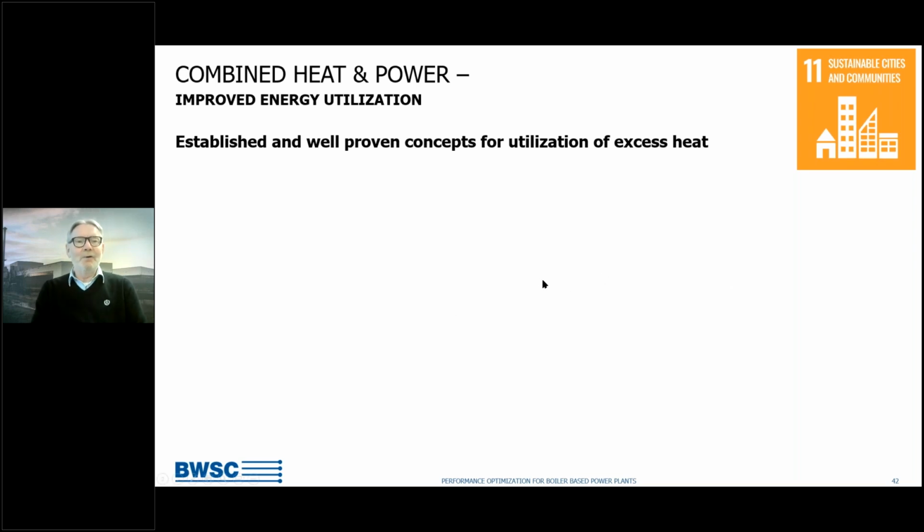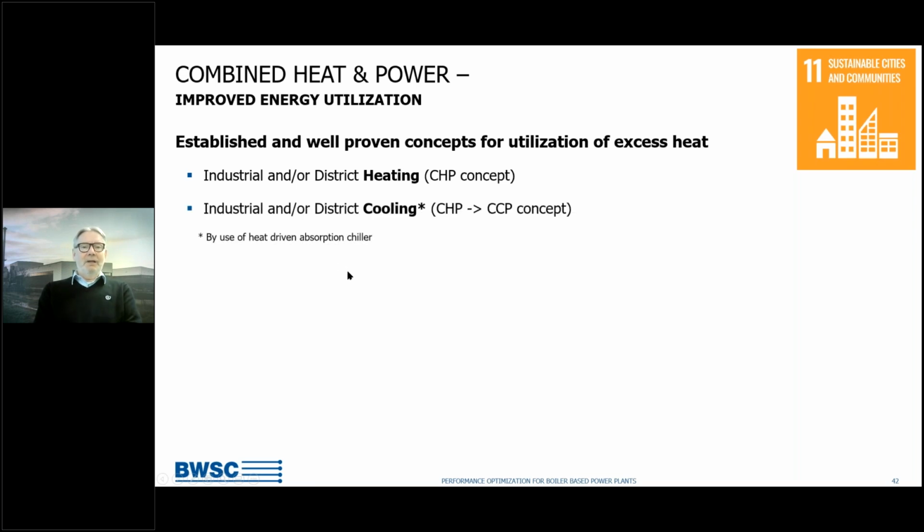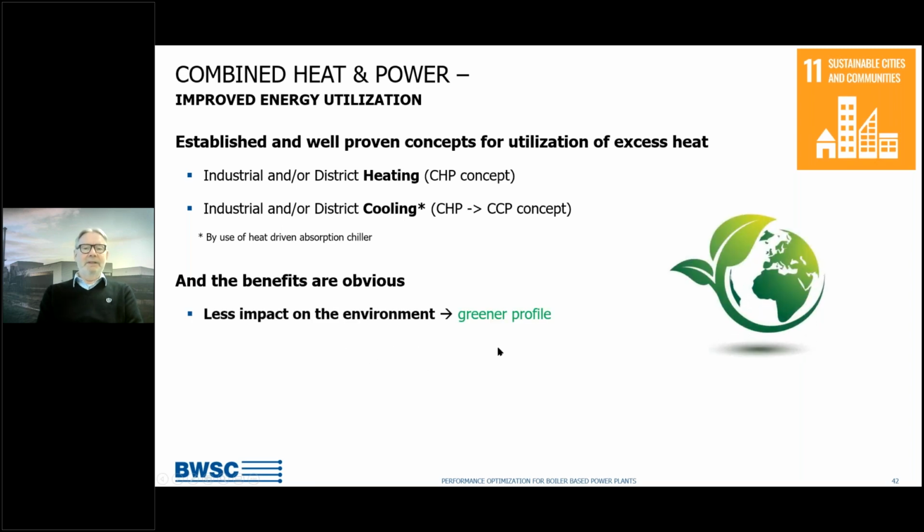Yes, combined heat and power, improved energy utilization. The heat can be used for industrial and or district heating, CHP, industrial and or district cooling, meaning the heat is converted into chilled water by a heat-driven absorption chiller. The benefits are obvious: less impact on the environment, greener profile, reduction of overall fuel consumption, and potential additional income for sale of heat or chilled water.